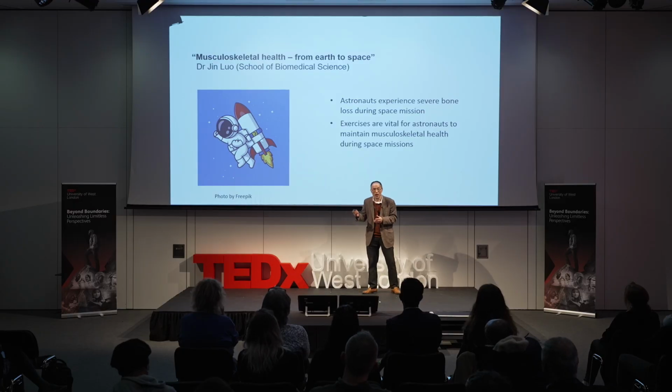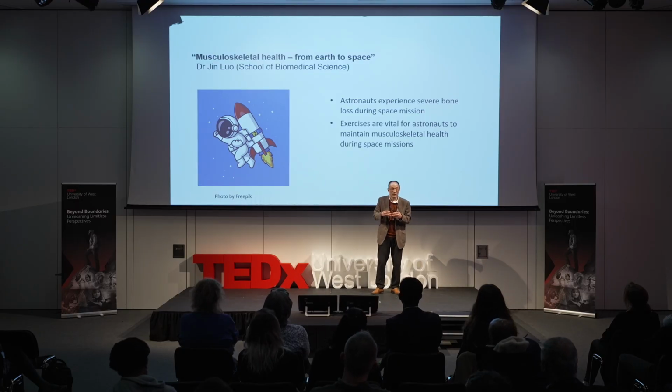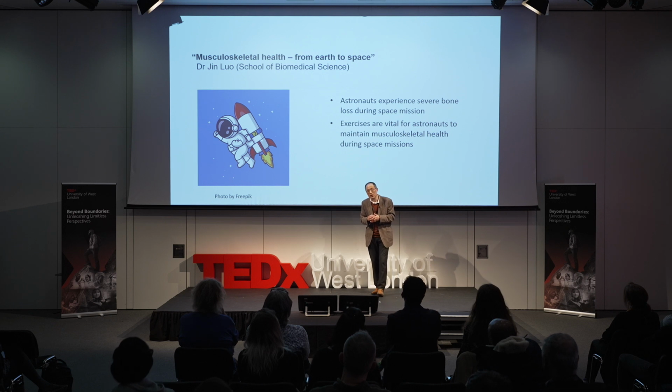So in other words, how do we convince people that Right Step is the right tool for them to maintain bone health so that they'll be willing to buy Right Step? How do we break this boundary? So, going to space: this is the next crucial step Right Step has taken to break this boundary.